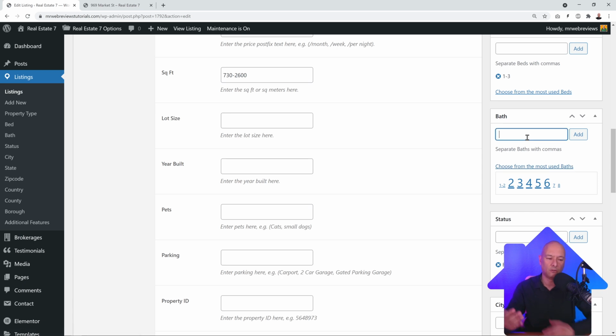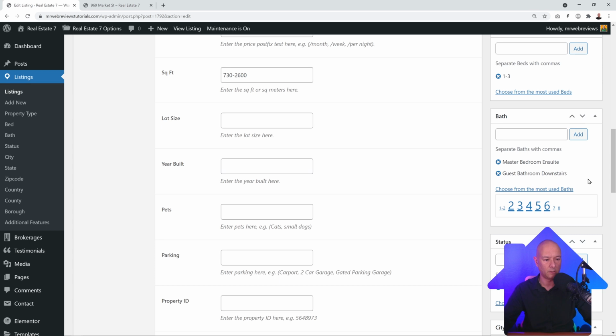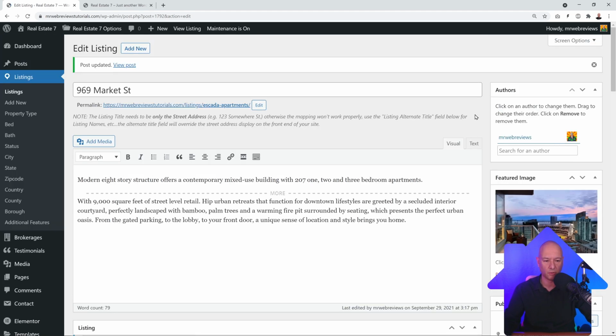So let's say you wanted to change this and have, for instance, master bedroom ensuite. And then you can have guest bathroom downstairs. Okay. Add. And there you go. So you don't always have to choose the settings that are pre-filled from here. You can create them immediately from this section there. Okay, and as always, don't forget to click update once you're finished to save your changes.